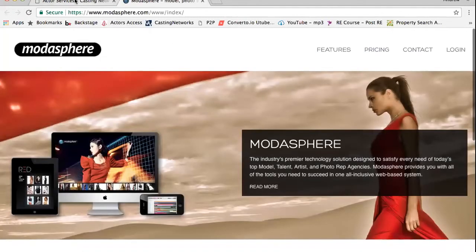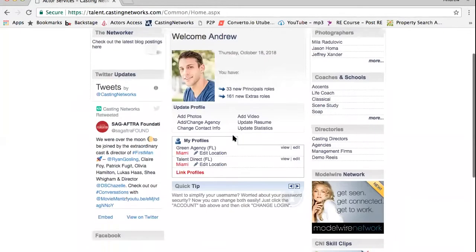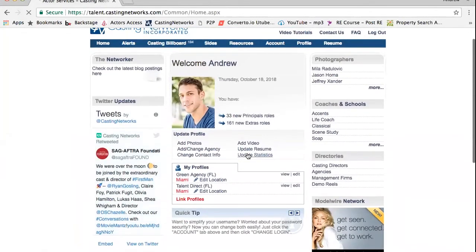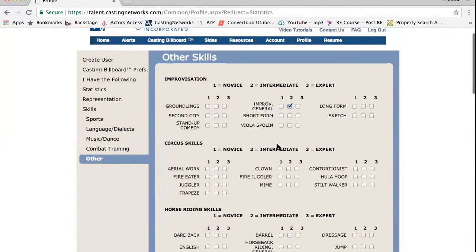In the improvisation one, what does groundlings mean? It says groundling, second city. I don't know. In the improv one. If you don't know what it is, don't click on it. Well, obviously, I'm just wondering. Groundlings? I don't even know what it is. You search it? Okay.